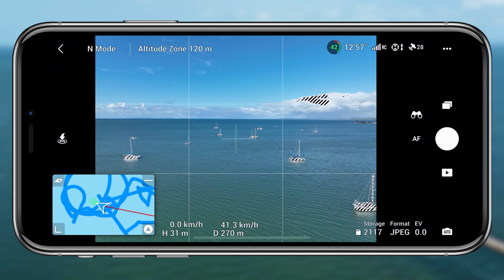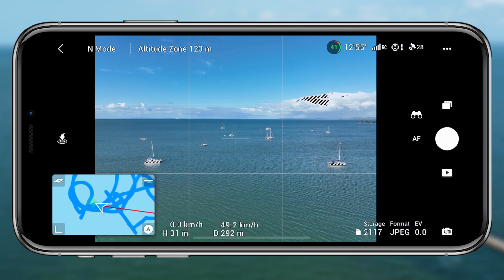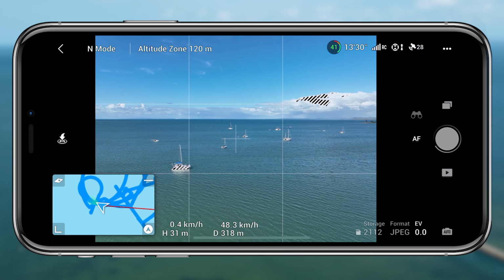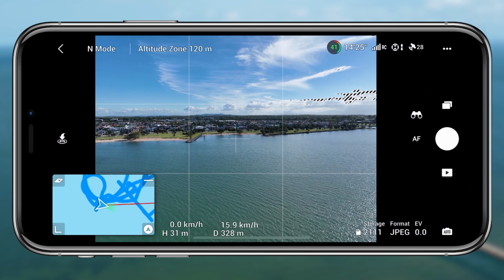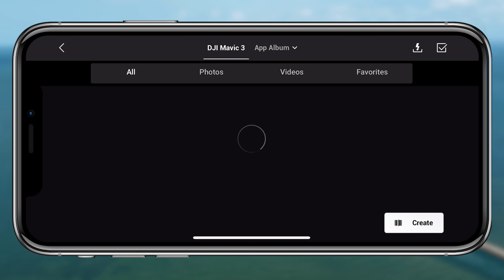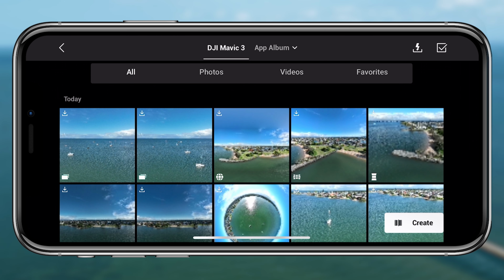Yes, if there's some really fast movement going on, let's say there's a jet ski behind you and you want to capture every movement, you can capture it, but it captures it so quickly that it's not worth it. You might as well just use a single photo here.